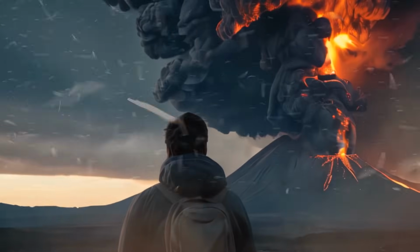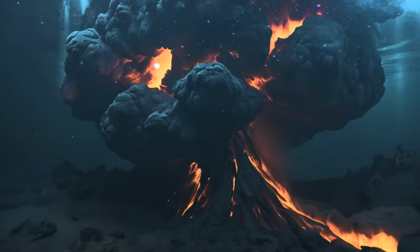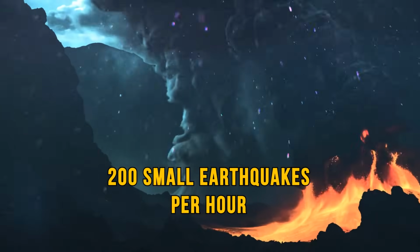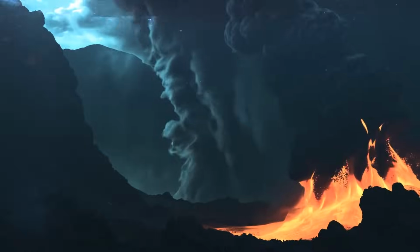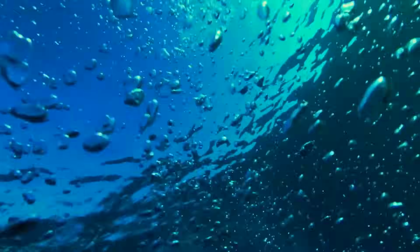Now, that doesn't mean we won't see interesting volcano activity in the future. Take an underwater area near British Columbia, where recently about 200 small earthquakes per hour have been noted. Deep beneath the Pacific Ocean floor, off the coast of Vancouver Island, magma is set to erupt, heating the water so much that it'll bubble like soda. However, this event will likely go unnoticed by anyone other than scientists.